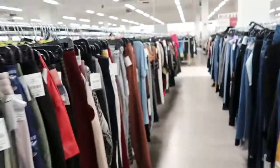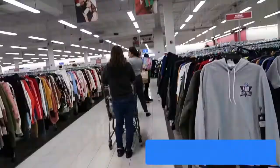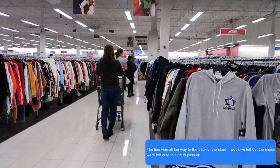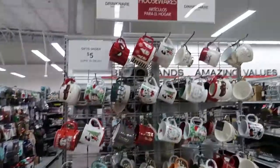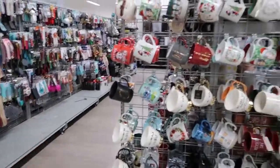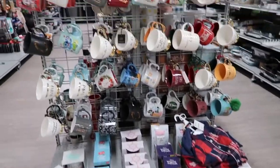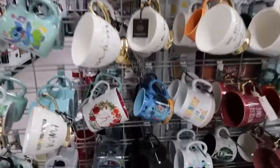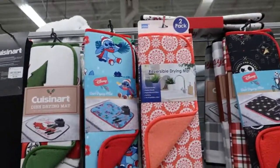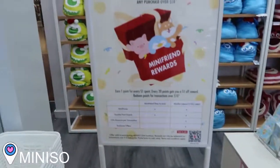Honestly, y'all, I'm not even gonna look at the clothes. I have no patience for this. Let's just look at the home decor. Guys, I think this is the line. This is super backed up. That's insane. Y'all know I have to show you guys the mugs. Oh, look, it's Stitch. Oh, look, for the holidays. Too cute, too cute.